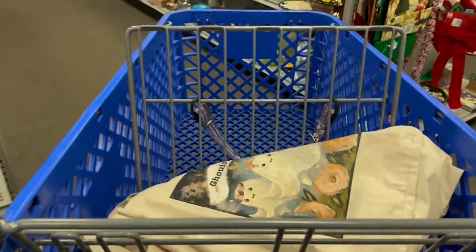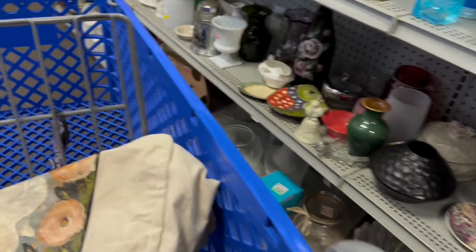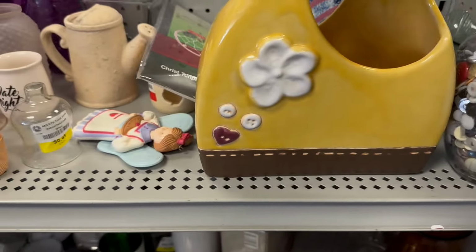Well, I'm feeling a little giddy being in here today, if you can't already notice. It's because I have not been out and about thrifting in a bit because my life's been so busy.